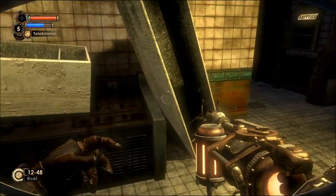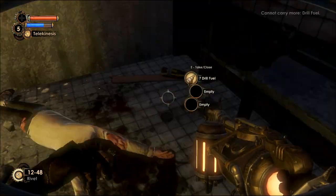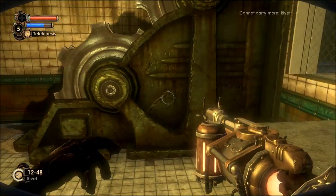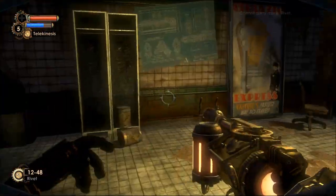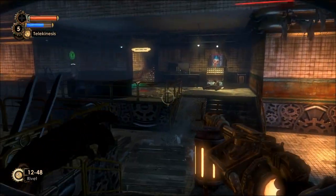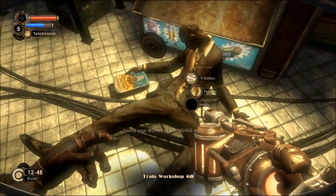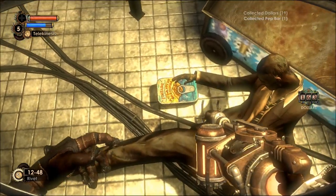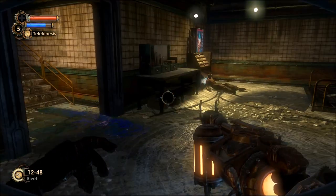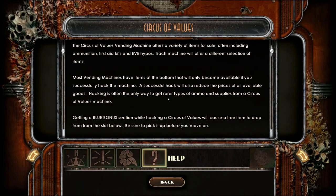All right, let's check out the rest of this room. Empty supply cabinet. This corpse has 7 drill fuel. There's some rivets, and that's it. Well, let's head over to the other side of the room now. Search the ground first. The corpse has $19 in the pep bar. There's some sardines in his hand. There's a bot shutdown panel right here. And we have a Circus of Values vending machine. First, let's see what it is.